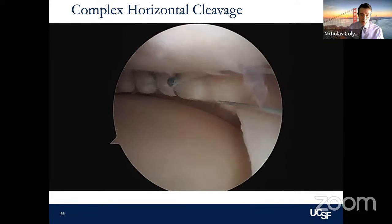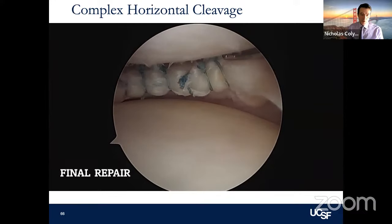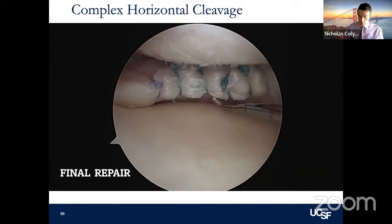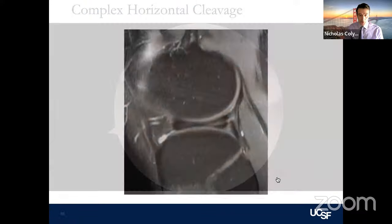These sutures synovialize. People always ask me about what happens. There's a synovial layer that grows over them if this thing heals. And that's your final product. Again, you've maintained as much meniscus tissue and meniscus volume as possible. And I think this patient went on to do really well.